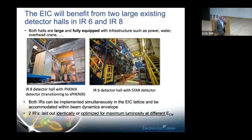So I'm not going to talk about the detectors. They have a very strong instrumentation in the forward and the backward directions, in contrast to, let's say, plus-minus colliders. But I want to point out that we have the experimental halls for these detectors available at this point, occupied by the STAR detector and the new upgraded PHENIX detector, which is going to be operated up until FY25.